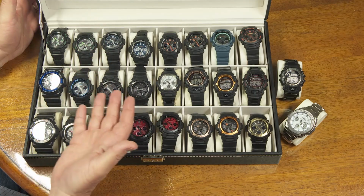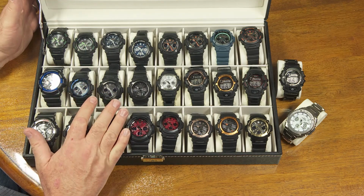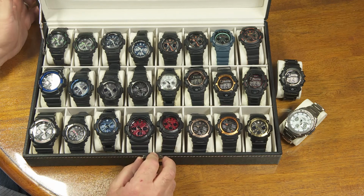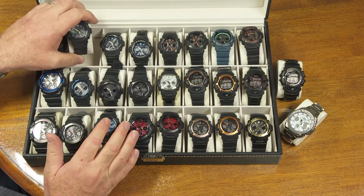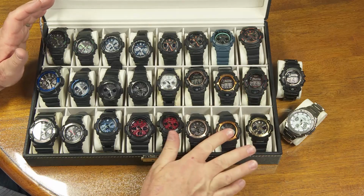And over the last 10 years plus, Casio has been putting out every year what they call a fire package, which is a pair of watches. Sometimes it's two pairs of watches, but watches that maybe share some common color combinations, and they put those out together. And so I have some fire package pairs over here.